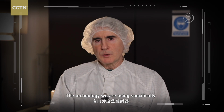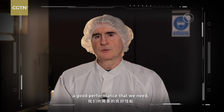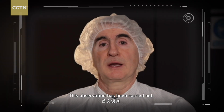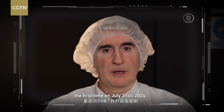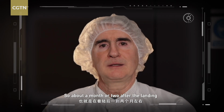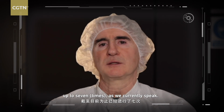That the technology we are using specifically for these reflectors gives the good performance that we need, and so we can replicate that. This observation has been carried out the first time on July 31st, 2024, so about a month or two after the landing, and repeated times after that, up to 7 as we currently speak.